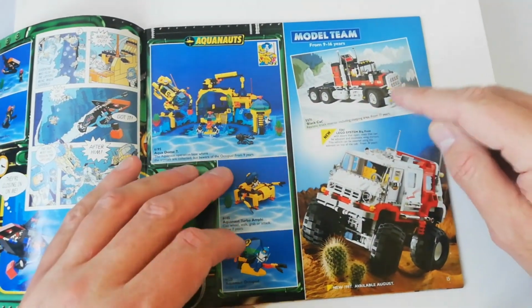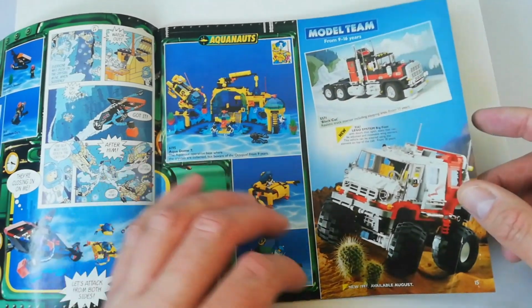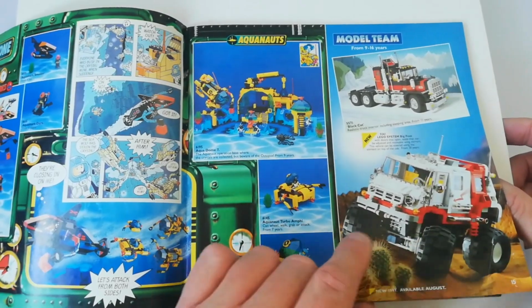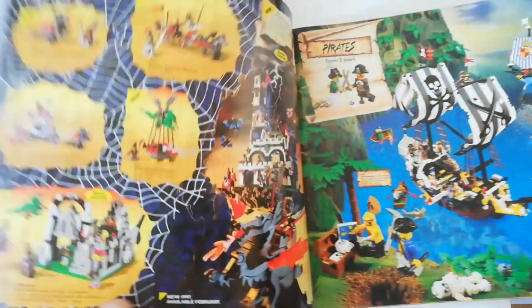Model team still going strong. Nice big truck. And this Bigfoot as well looks really, really nice with, again, the same similar big tyres on it as that Technic set we showed you earlier.